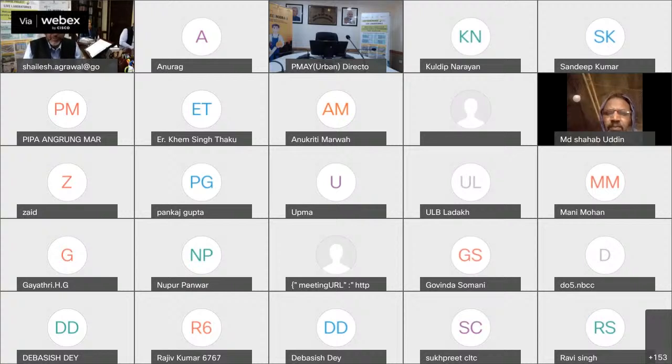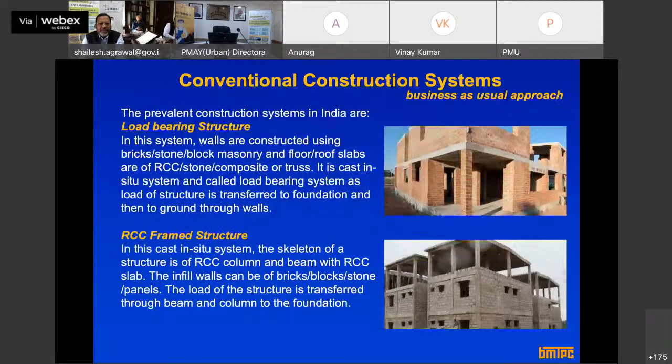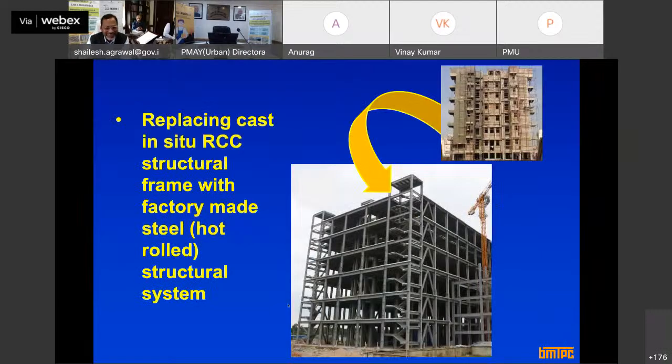Screen sharing is off. I think you need to start your screen sharing. Okay, I will do it again. Sorry, one minute. Is it visible now? Yes. Sorry for the glitches. My system administrator is not here today, so I have to do the entire thing myself. That is why these glitches are coming.